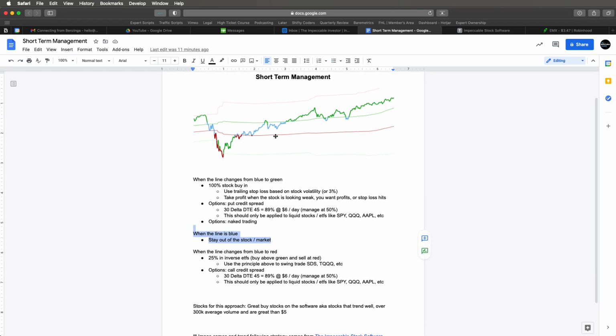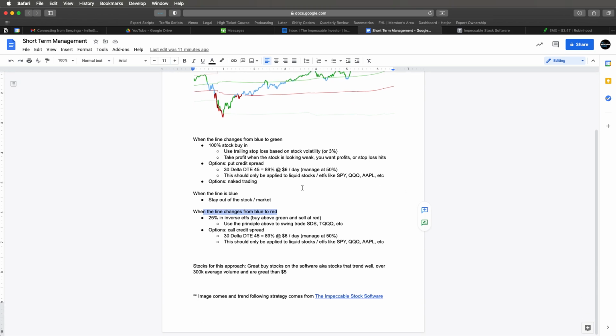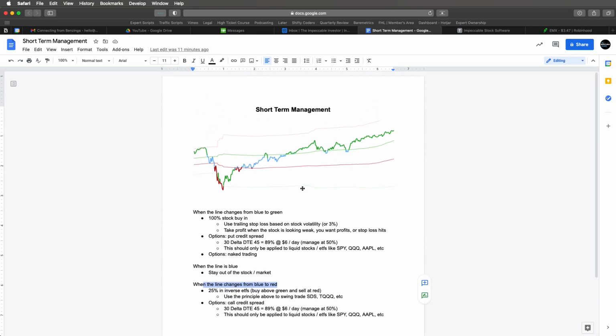All right, when it's blue, it means that nothing really exciting is going to happen, so I'm going to stay out of the market. If it turns red, then I'm basically going to be going to SPY, and I'm going to be buying a bunch of puts, because that's a strong sign that the market's going to drop and you can quickly make some money with puts on that. And so again, that's really what the goal is and what we're doing here.